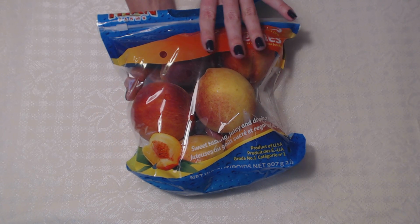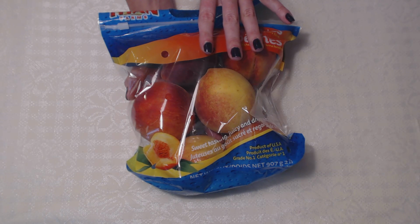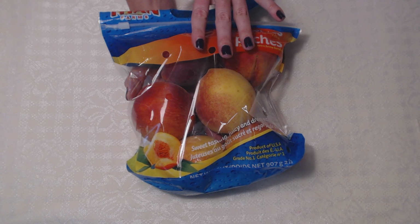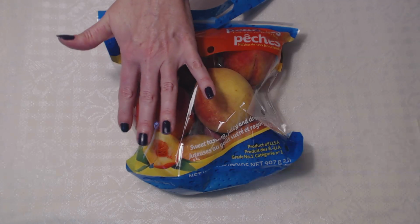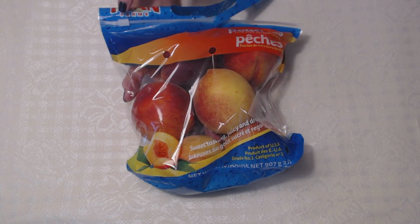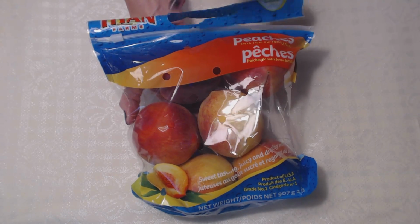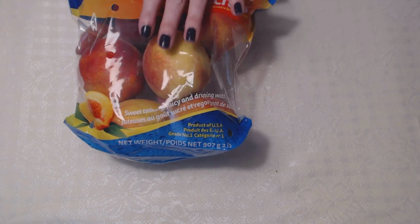Because we had some peaches earlier this week that I brought home from work. Somebody brought in a bunch of peaches, and they were wonderful, but we've already eaten them all, and my son wanted some more. So when I saw these, I thought this is perfect. I'll go ahead and get some more to have at home. And it has a Ziploc top up here, which is pretty neat. So I'm looking forward to trying these. They smell wonderful.